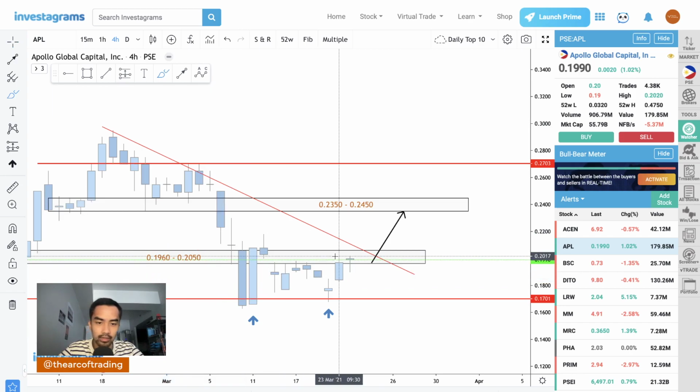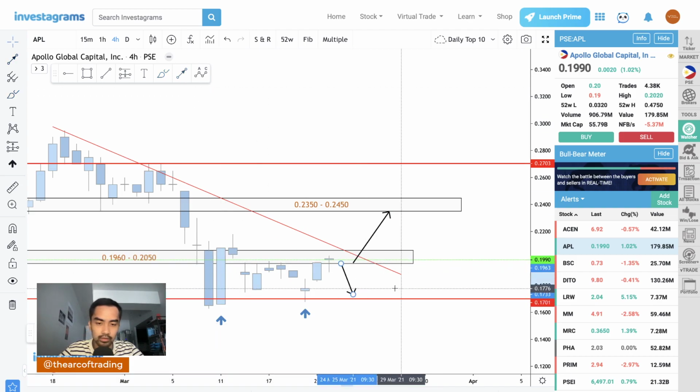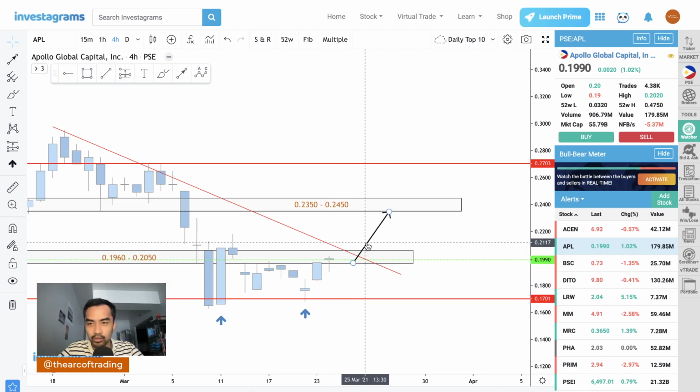So it's still within that. Great finish, great close right there, instead of being rejected on here. But we shall see. It's kind of like a doji candle right there, but it's trying to push upwards.